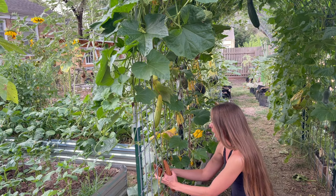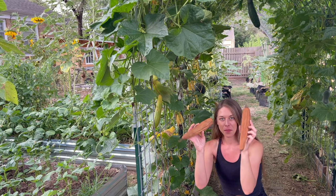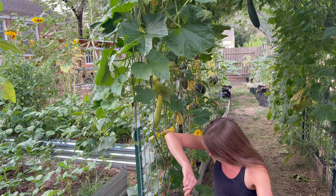I did now get my first two loofahs, so that's exciting. They're like the smallest loofahs I think I've ever grown, but they're ready to go. Let's see. That one hollowed itself out.